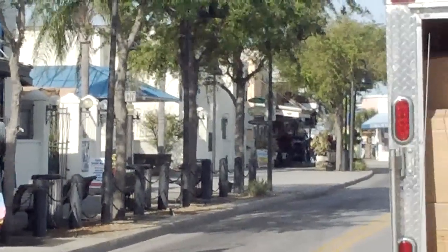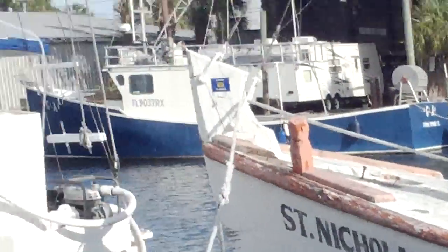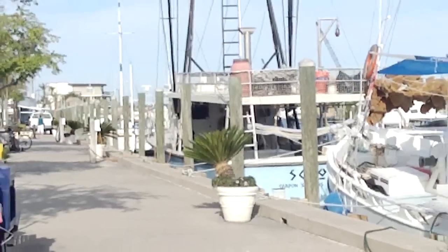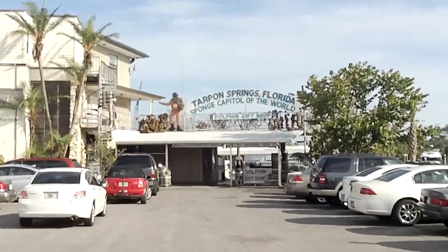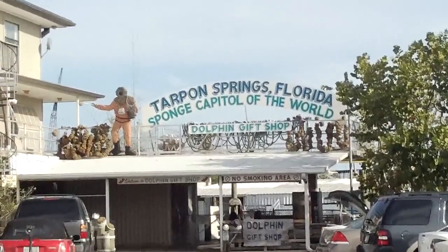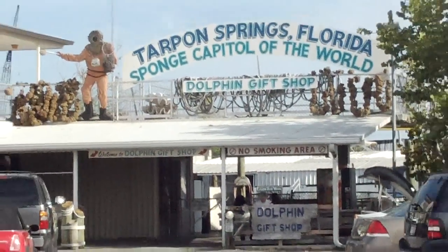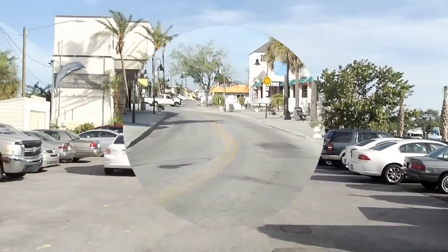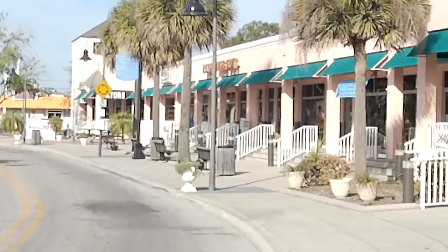When I say this is the place to eat, any of the restaurants here on the Sponge Docks are awesome. Doesn't matter which restaurant you eat at. Honey. Here's another gift shop. And we got some more gift shops down the street here.